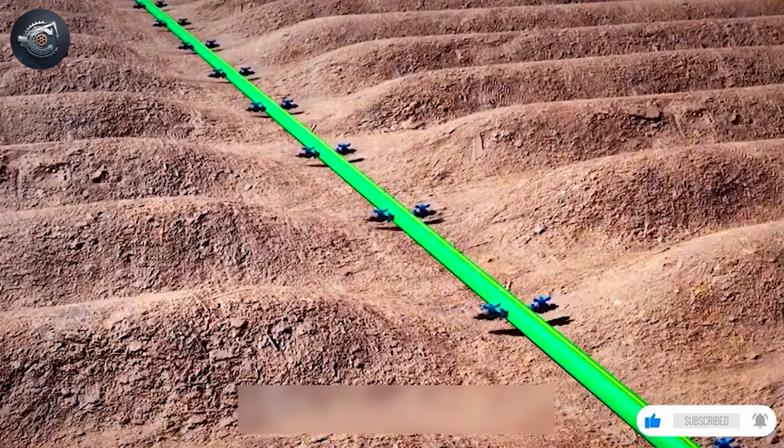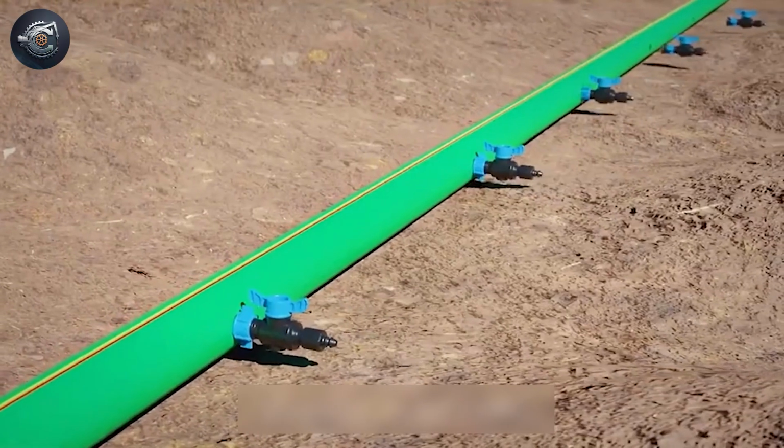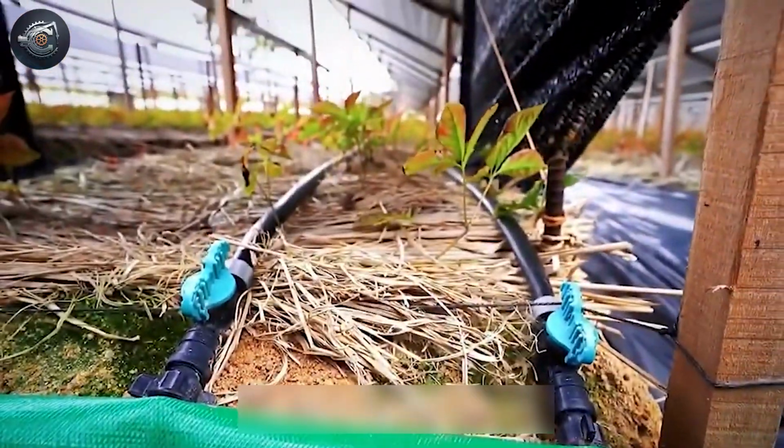A precision drip irrigation system is used to deliver water directly to the root zone, minimizing water waste and ensuring the ginseng plant receives enough water.